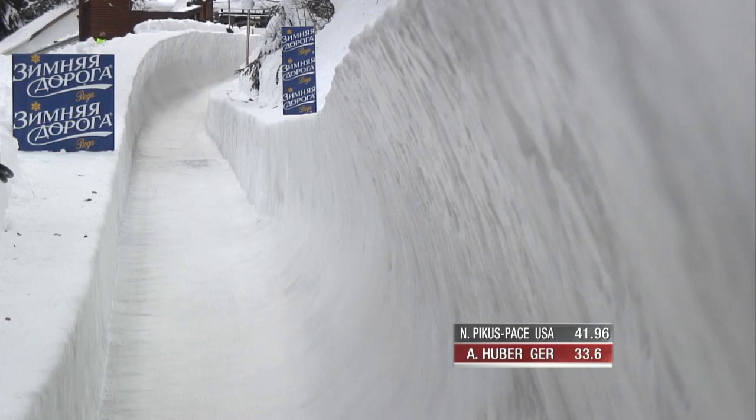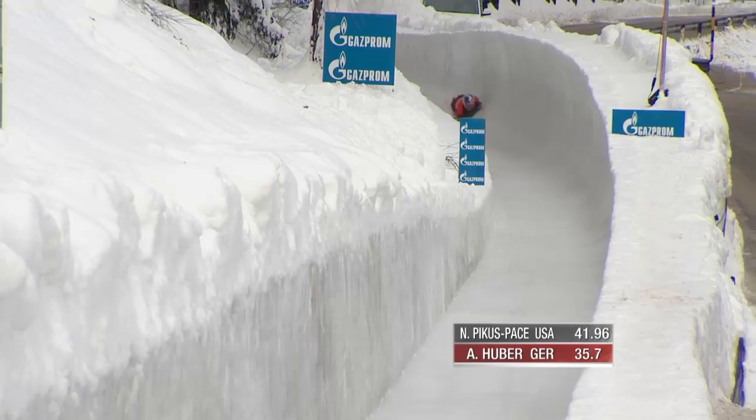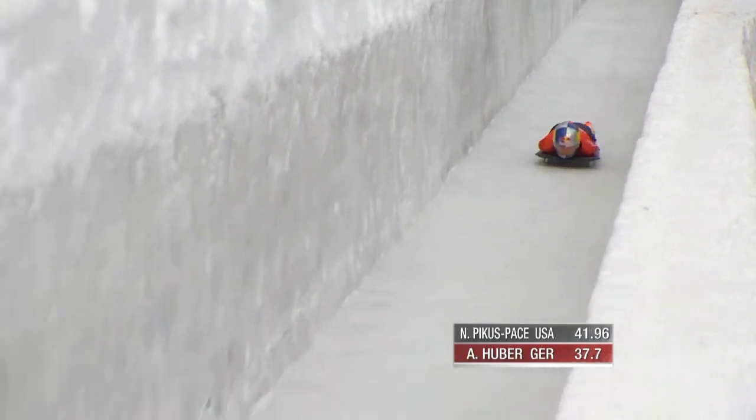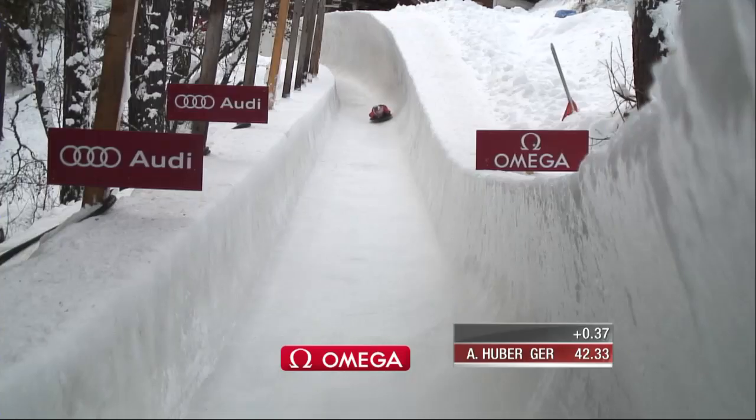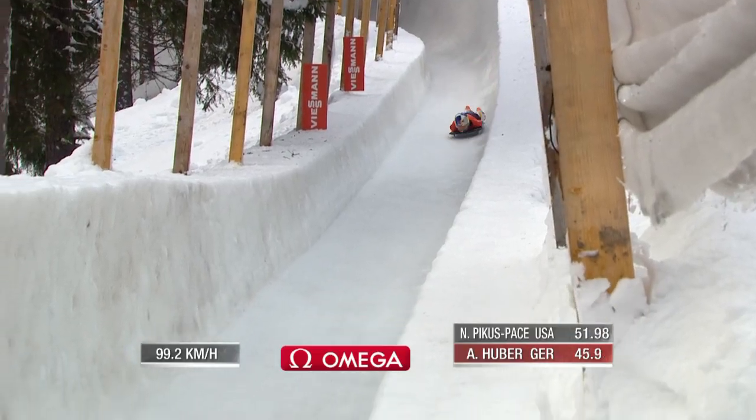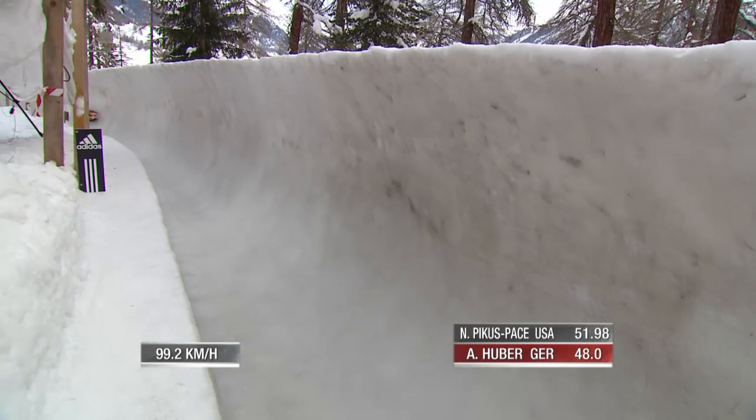I think to be more relaxed. The more you fiddle around with the sled here, the more risk, especially because it's so long and the speed is so high. Any little movement you make is going to influence the sled a lot. So you've got to try and keep all those movements and the head bobbing back and forth to a minimum.